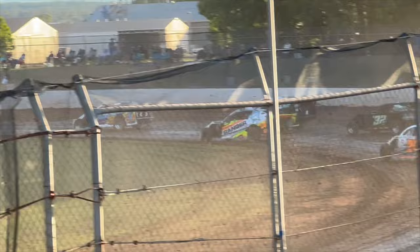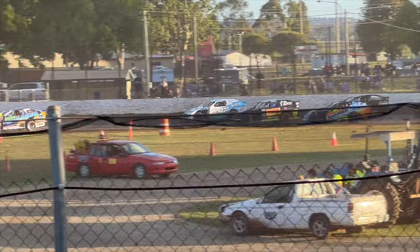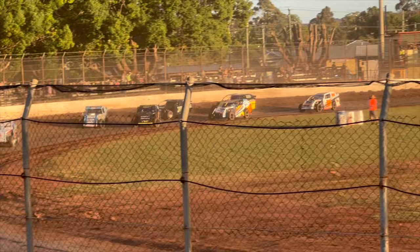Corner. Down the lane straight away. And Frank Geary is the race leader, the 92 car.